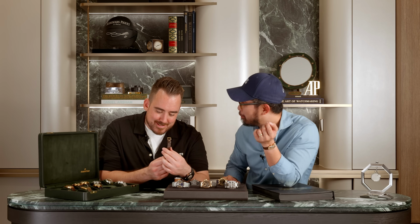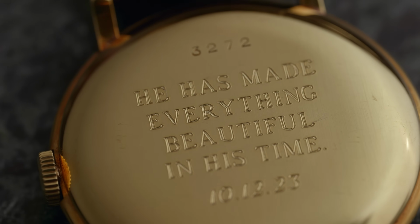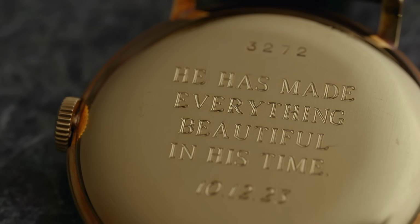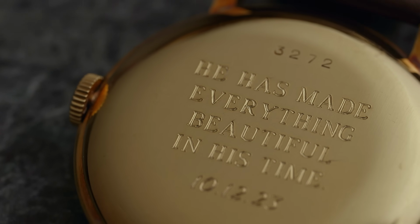What year do you think it's from? I mean, this says the engraving, 2023. 1923. You don't think it's 1923?